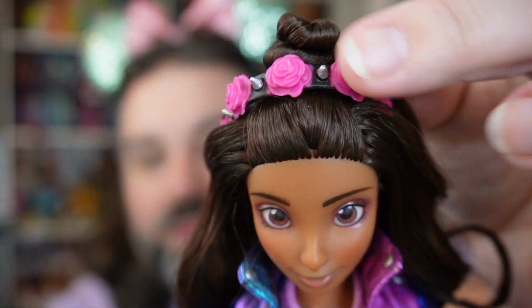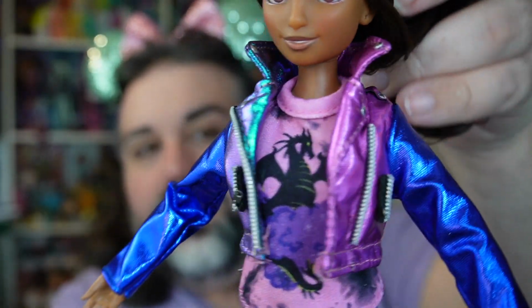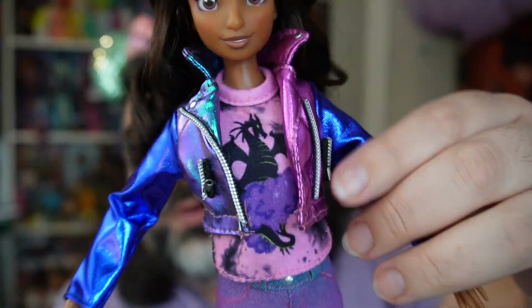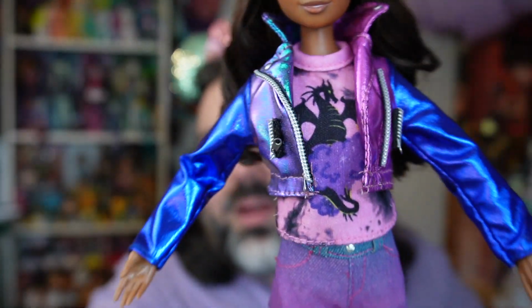But I love this with the rose and spikes. And then of course you've got the dragon t-shirt. This jacket looks kind of like a leather jacket, but it's made of a metallic material. And I love that they incorporated the blue and pink, because you know Aurora, it switches back and forth in the movie.